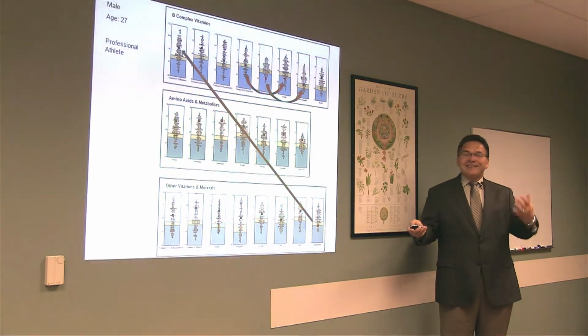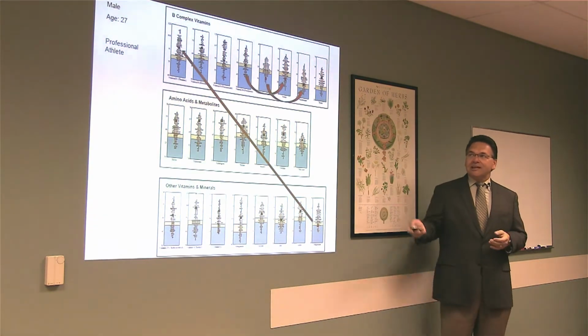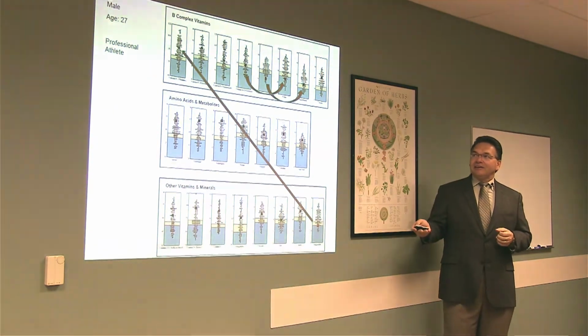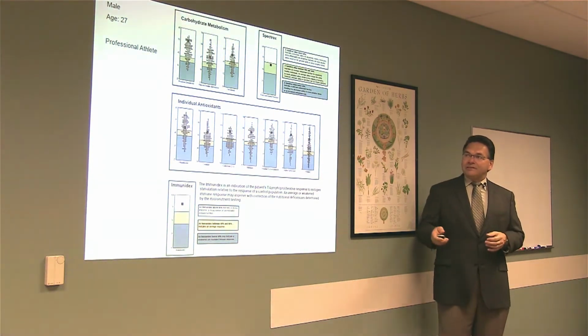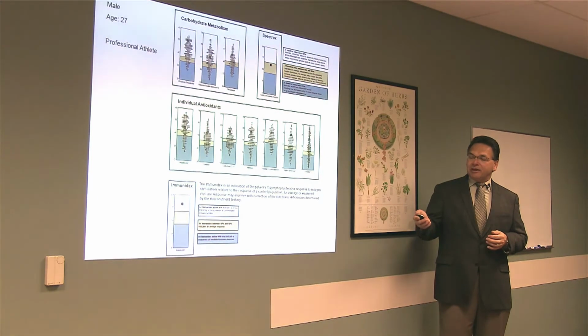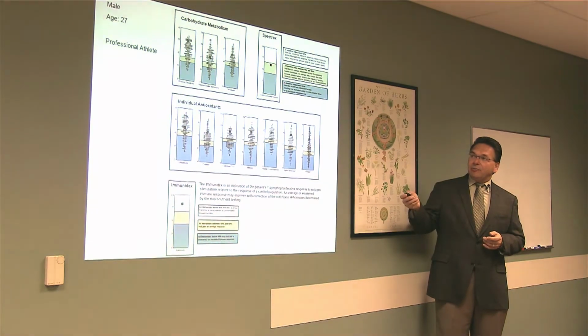When I see these patterns come up over and over in certain conditions, or in this case, high stress athletes, it makes me wonder whether more and more of these athletes should be looking at these things, especially if they want to extend their careers or not get injured or heal when they get injured. So once again, you can see that there's an abnormality here.